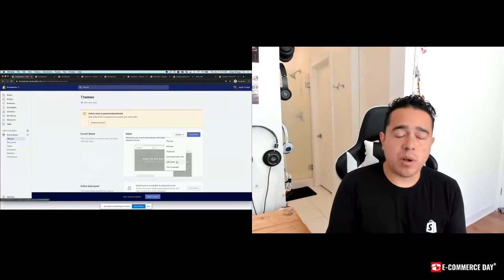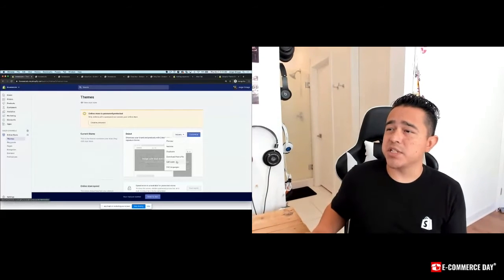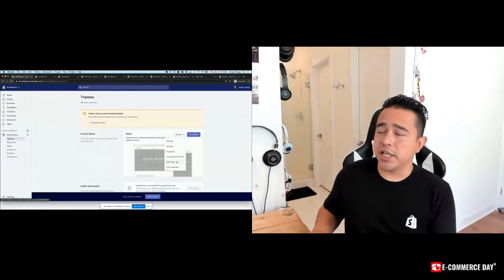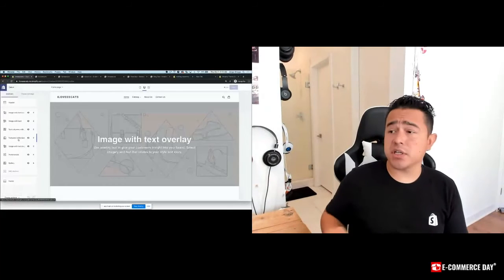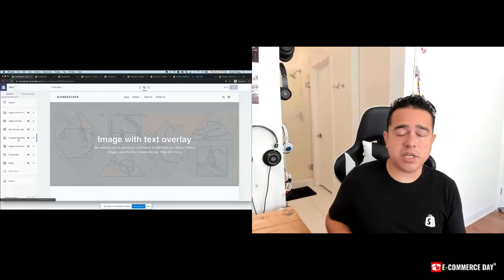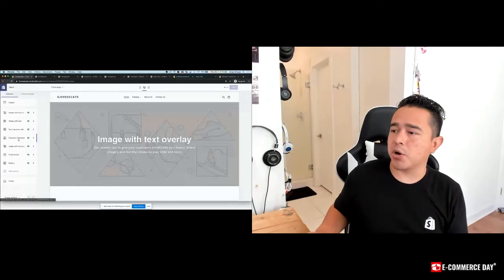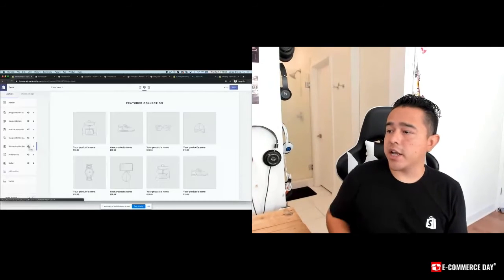This is our actual website editor. Everything is broken down into sections on the left-hand side. As you can see here, we have our header, image with text overlay, featured collections. All these sections are completely independent, so you can move them around, organize them any way you want. You can also choose to feature them or not. So say you're launching a product, but you don't want to show it on the website yet, you just want to queue it up. You can click on that eyeball and have that section ready to go.